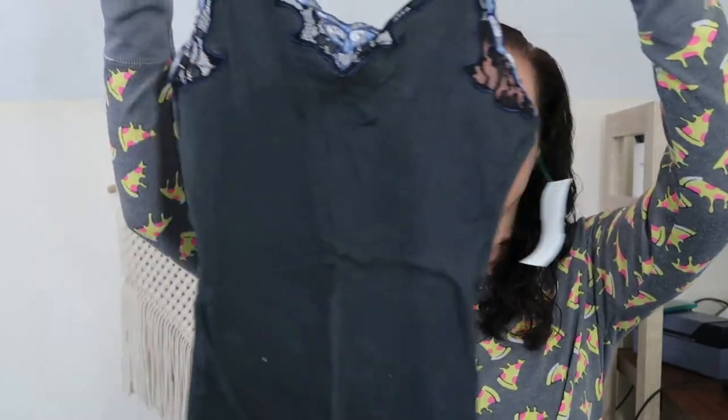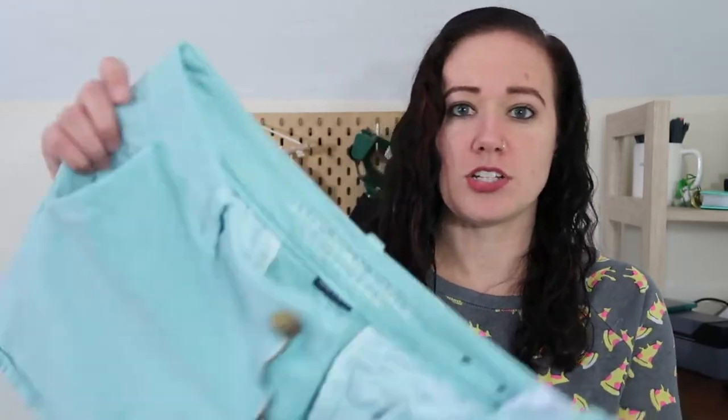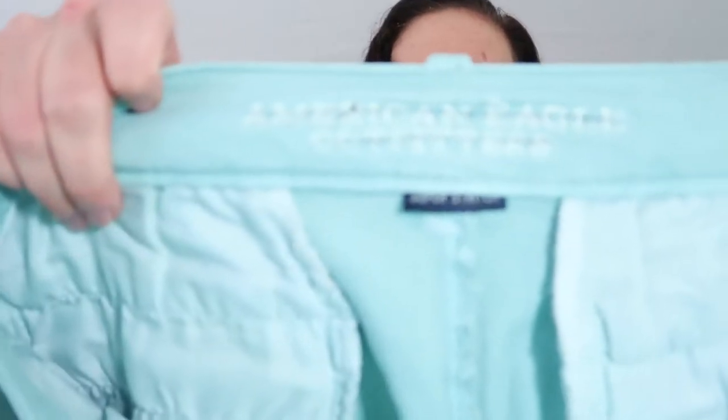And this is just an Intimately Free People basic camisole with lace detail. And this one is a size large, which it doesn't look like a large, but such is the way Free People works. These are American Eagle shorts. These are the super stretch in a pretty blue color. They're kind of similar to a chino style. And the size is a 10.